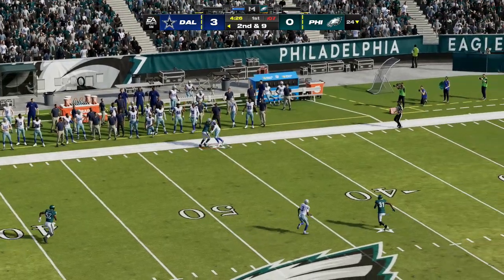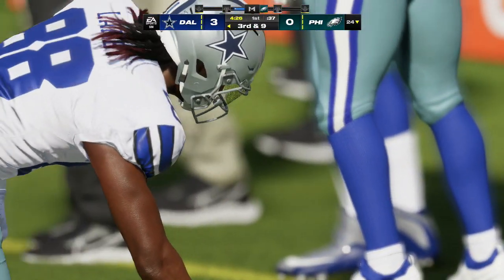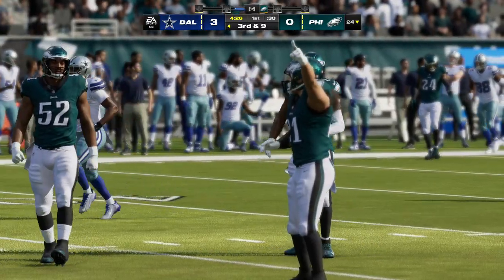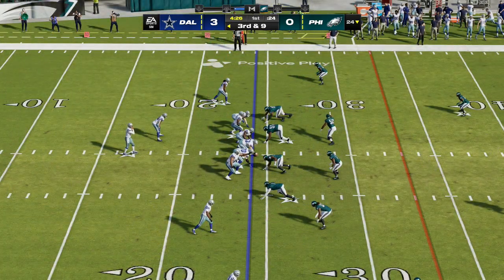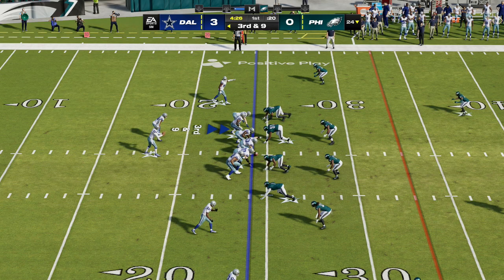Prescott. And that's going to be incomplete. They decided the opportunity was there and launched a deep ball, but he was unable to get away from the defender, couldn't create space, couldn't uncover the end of the route, and that one winds up incomplete. After an incomplete pass on 2nd down, that'll leave him trying to convert on 3rd and 9.